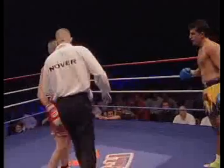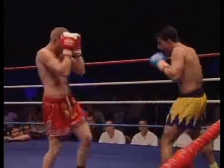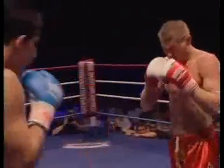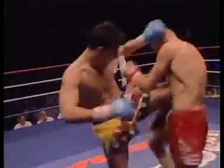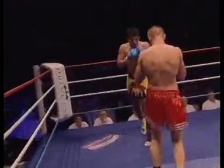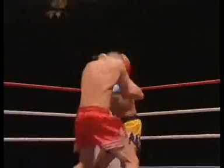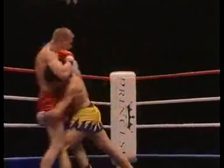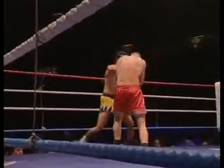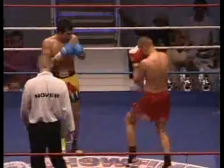There an elbow by Sharoykin, that's strange. He shouldn't be doing that, and he should know that he's not allowed here. Good punches there, clean punches by Gunya. Right hand, right uppercut. I think Sharoykin is looking too much for that one-punch KO. There's a pity there. Using too much force and not enough speed.